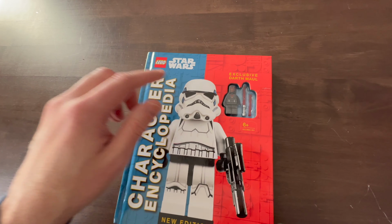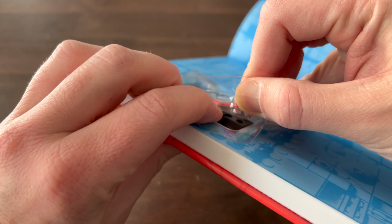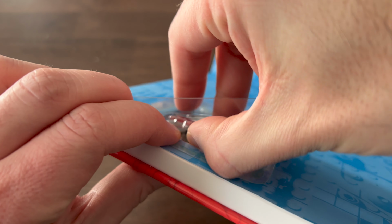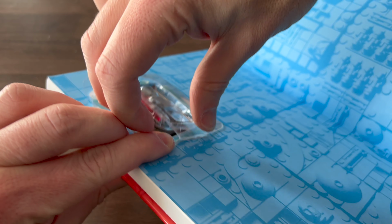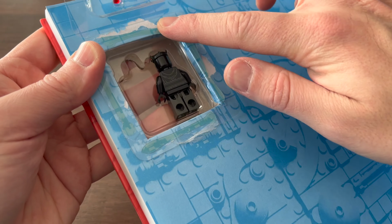The thing that you really want to see though is what's in there. That's Darth Maul. And we're going to get him out before we look through the pages. I'm trying to get to Darth Maul without ruining this, but mission already failed on that front. I was going to try to get him out of here without causing any kind of grief. There we go. Man, brutal, brutal.